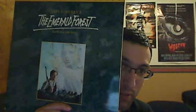Then we have the widescreen edition of The Emerald Forest. Another underrated film, I think. John Boorman. One of his less whacked out movies, that's for sure.